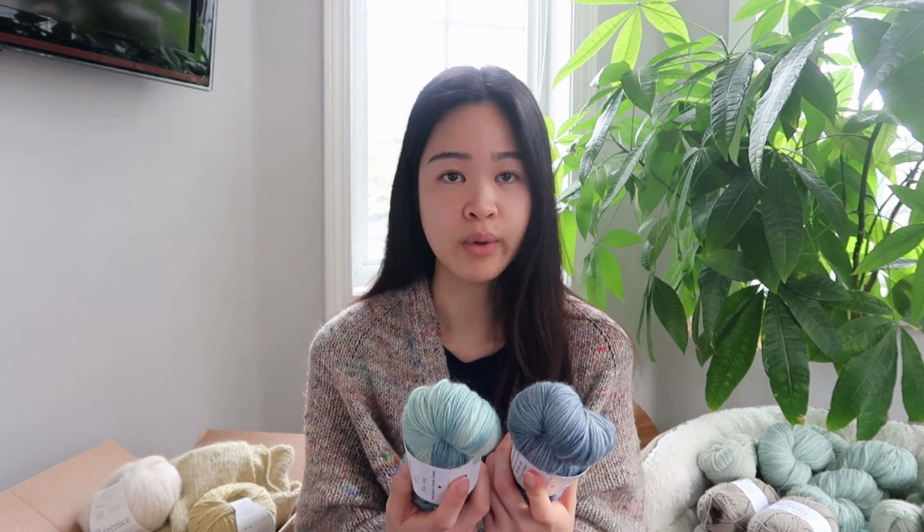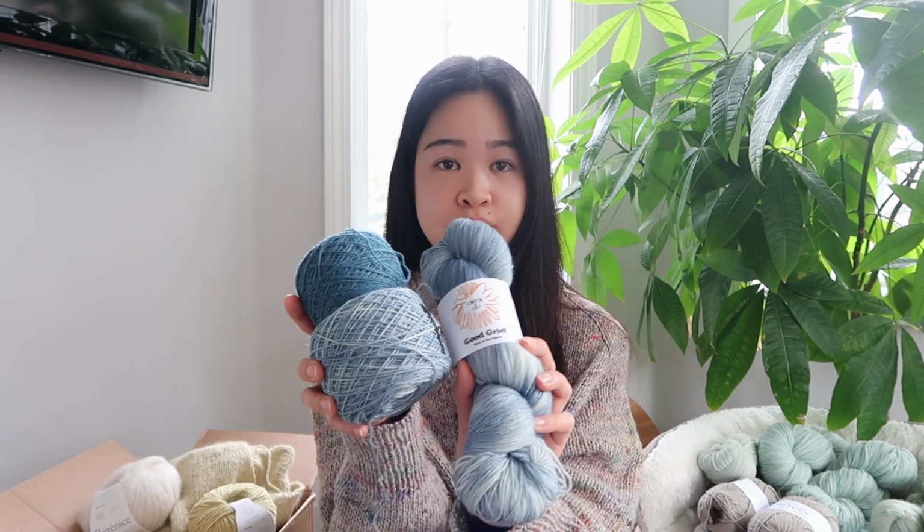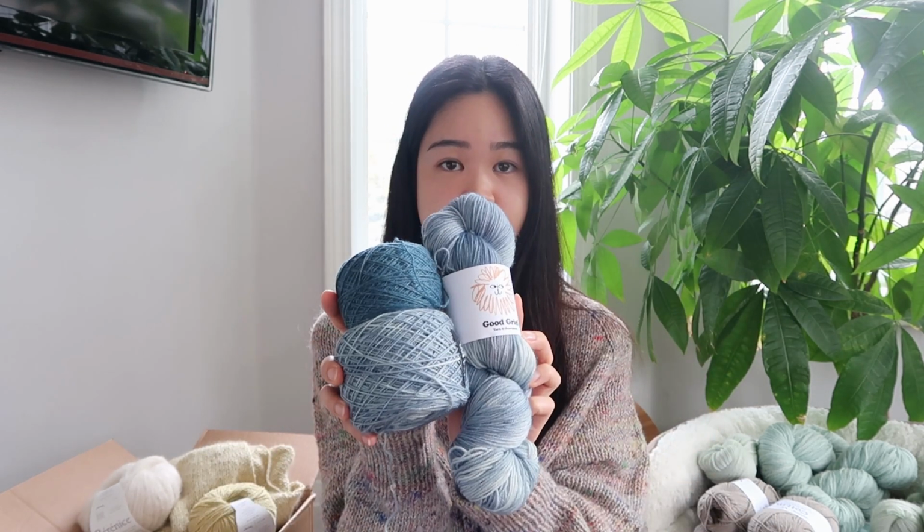I didn't really know what I wanted to do with it at the time, but I just knew I really liked the yarn, so I purchased it. I'm very glad I did because this is going to end up being my Marie skirt, and it's just nice to have the yarn ready when I need it. So this Eucalyptus is going to turn into the Marie skirt, which I'm very happy about. I bought 3 hanks and I believe that should be enough for the skirt.